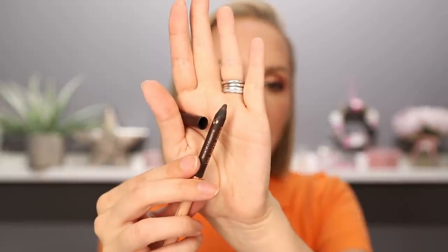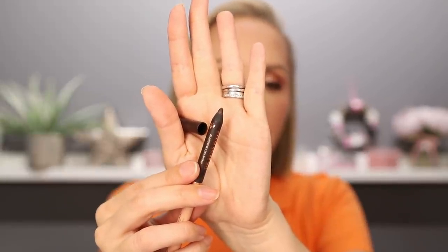And this black brown is soft, it's subtle. I have it on my waterline today and it's just a really subtle way of emphasizing the eyes. I really like it. It's not harsh, it's not an aggressive way of doing a liner, and it blends out really beautifully. Again, not going to go on about it too much because I have done a full review.